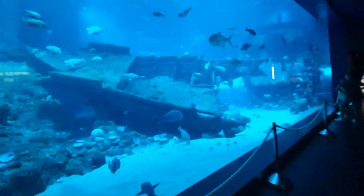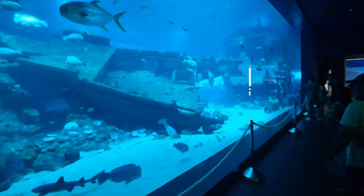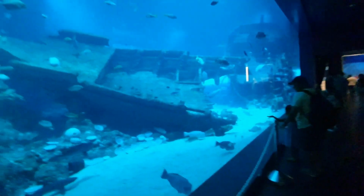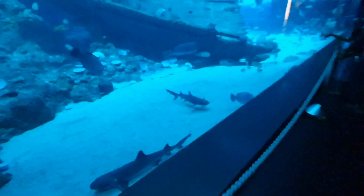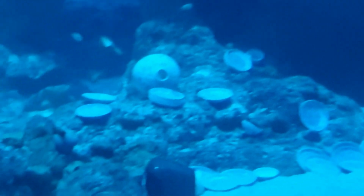I don't know whether it's the other side of that tank I was showing earlier. In order to show how a shipwreck would look, they have put a damaged wrecked ship. And honestly, those places may not be from a wrecked ship, but in order to show how it will look like, they have put it like that.